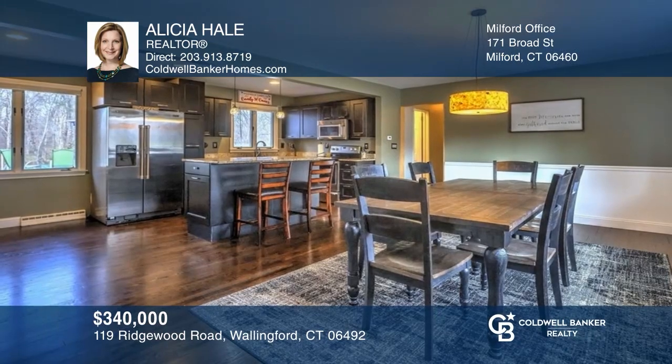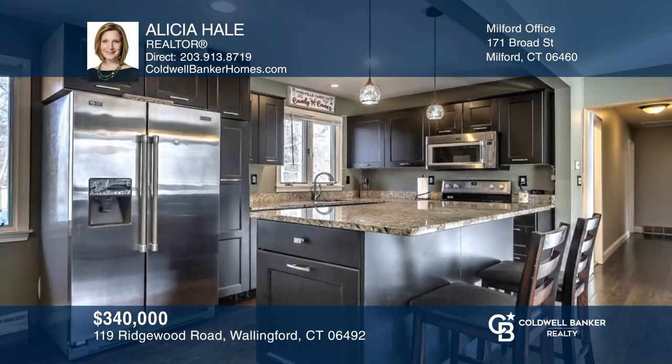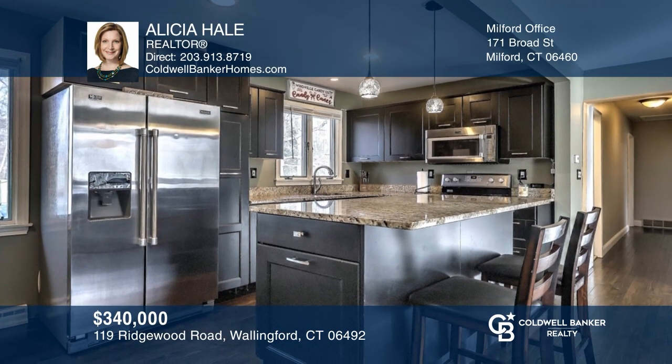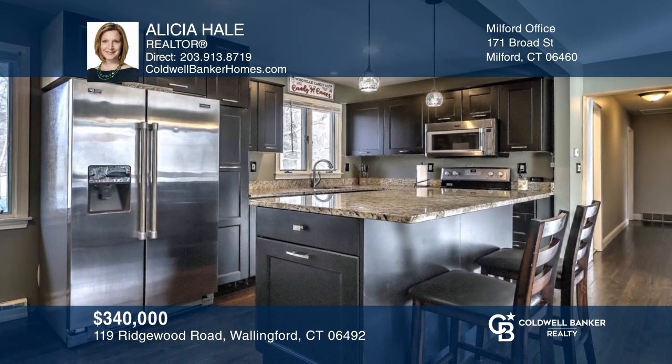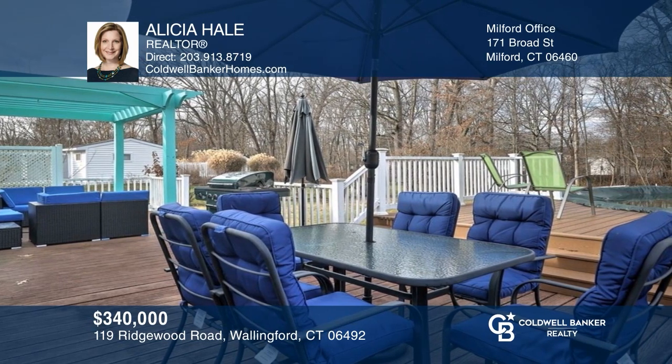Welcome to this updated ranch with 3 bedrooms, 2 baths, a living room with a fireplace, plus a backyard with a pool and shed. This home won't last long. Schedule a tour with Alicia Hale.